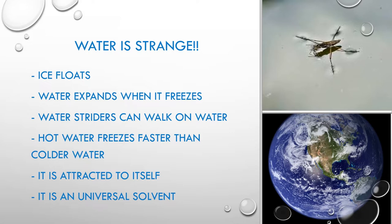Now, here's a crazy one. Hot water freezes faster than colder water. Now, how's that possible? Well, to be honest, nobody has a perfect explanation. And studies have shown that hot water will freeze faster than colder water.